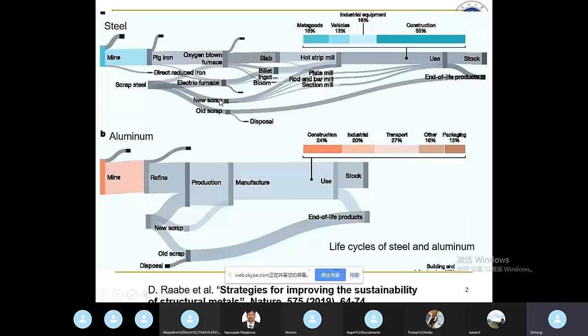For steel, there's a way of recycling the scraps. Scrap steel, say by furnaces, by melting, by arc furnace melting. Yeah. And then for aluminium, the story is the cycle is quite similar.